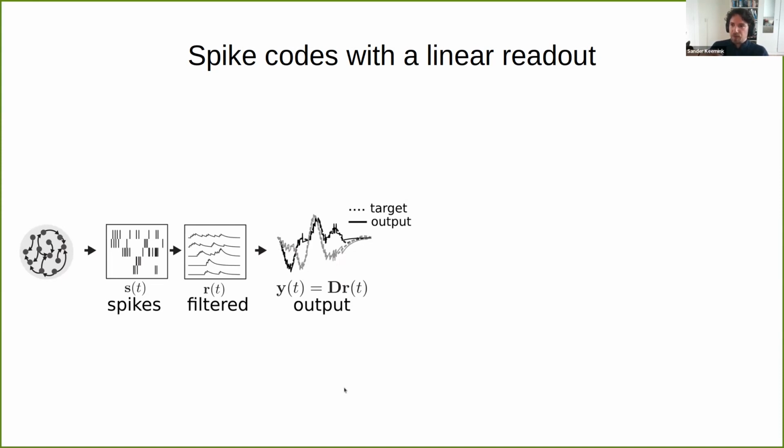So now what does it mean to have different performances? And that becomes very important to think about what is the magnitude of the decoder weights D.